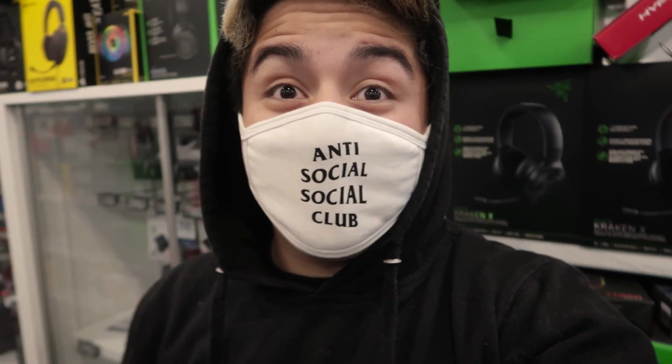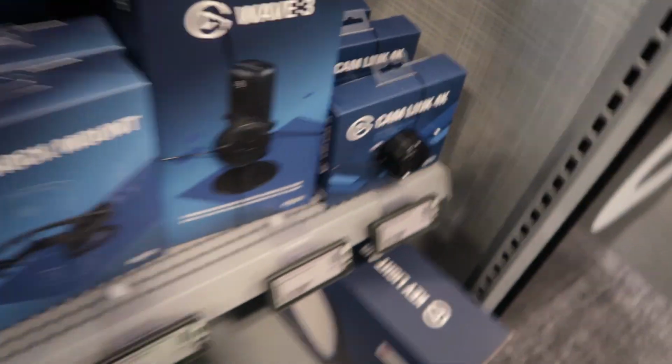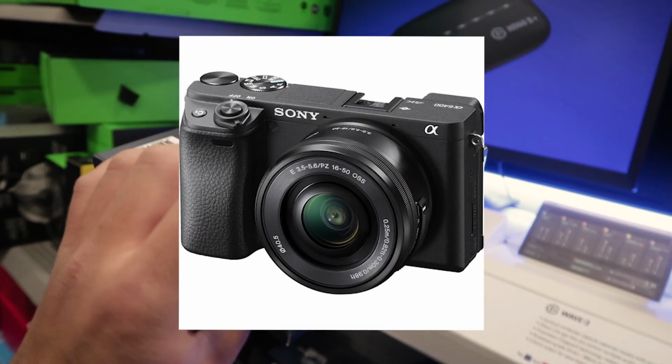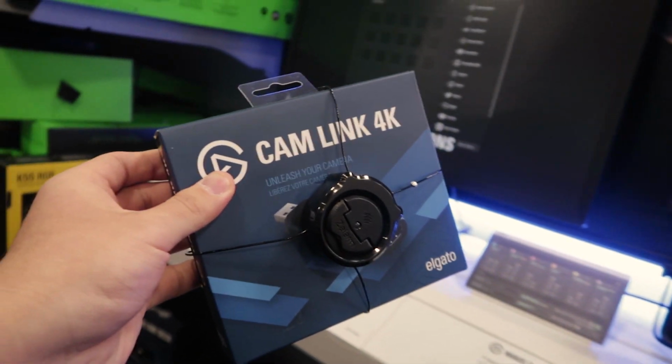So what I came to get should be in the Elgato section, which is right next to me. Hopefully they have them, because a couple days ago they only had two, and I know it's not something that people just buy all the time. So we're gonna go ahead and check, but without further ado, let's see if they do. Oh, they do have it. We're getting ourselves an Elgato Cam Link, so I can use a Sony a6400 actual camera as a webcam. So that's why I came to buy this, kind of just to up my quality and whatnot.